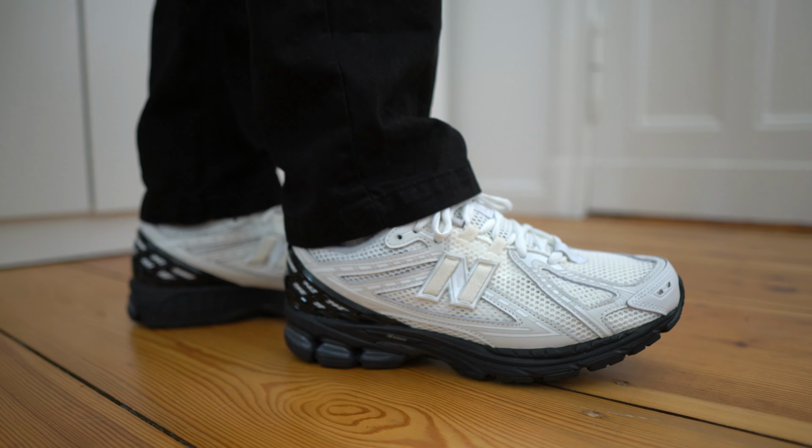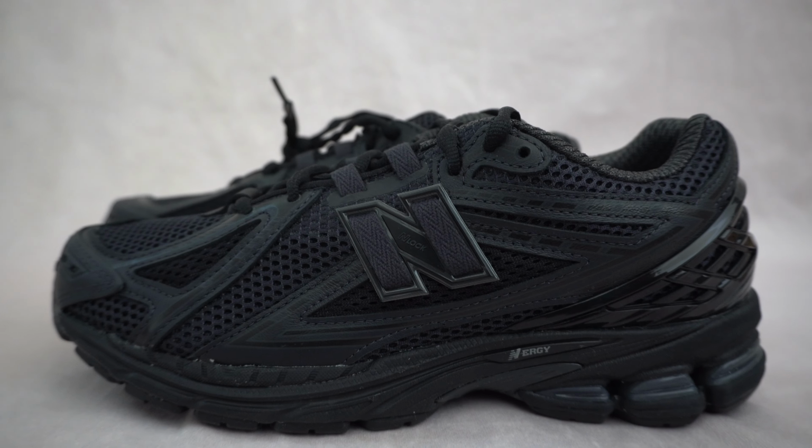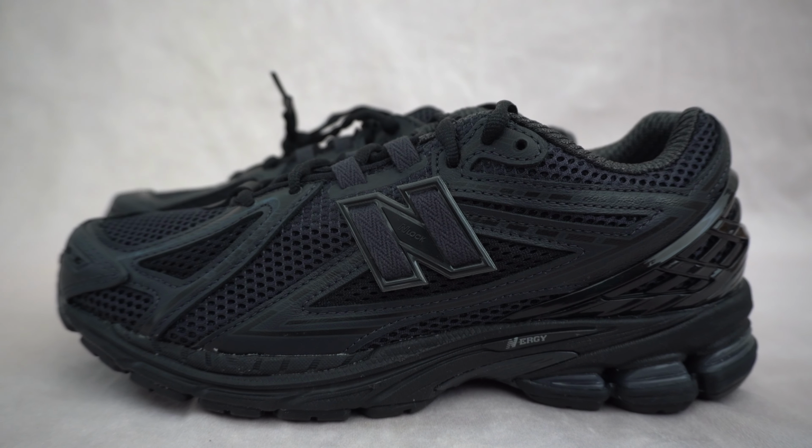I do love the way the shoes fit and feel though. It's a very secure feeling. It's one of my favorite New Balance sneakers to walk in.